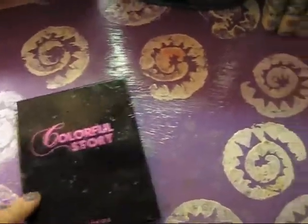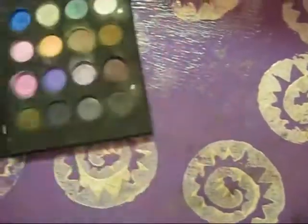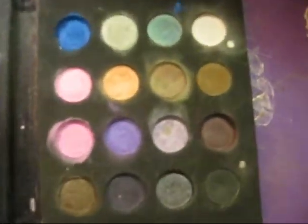And this is a palette from Sephora that I got two years ago that I absolutely hated half the colors of. After I used up half the colors and stopped using it, I just pressed my own pigments in here, my own colors. I just picked out the colors to put in there, and I pressed those a couple days ago. And then here are going to be my bases.